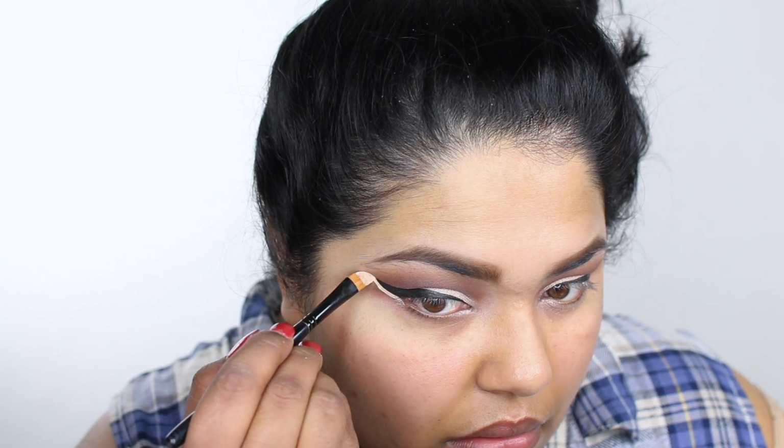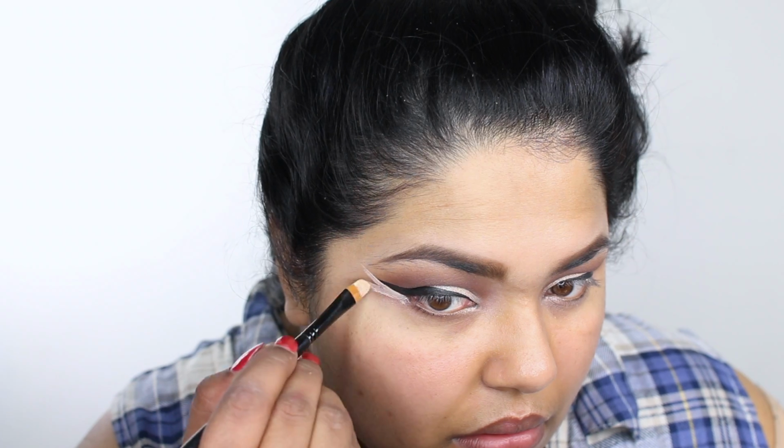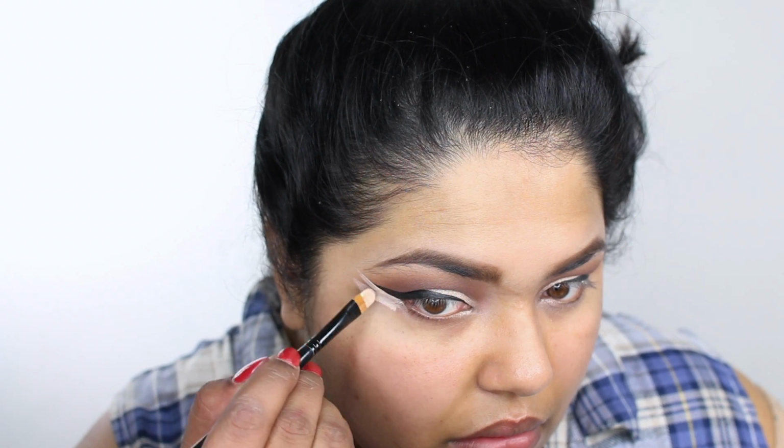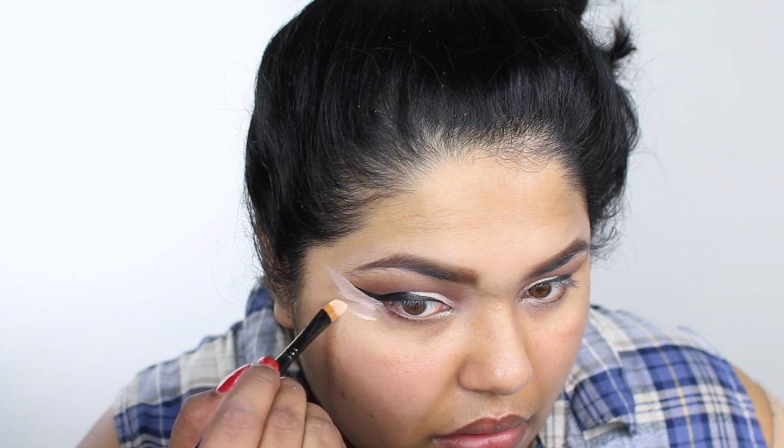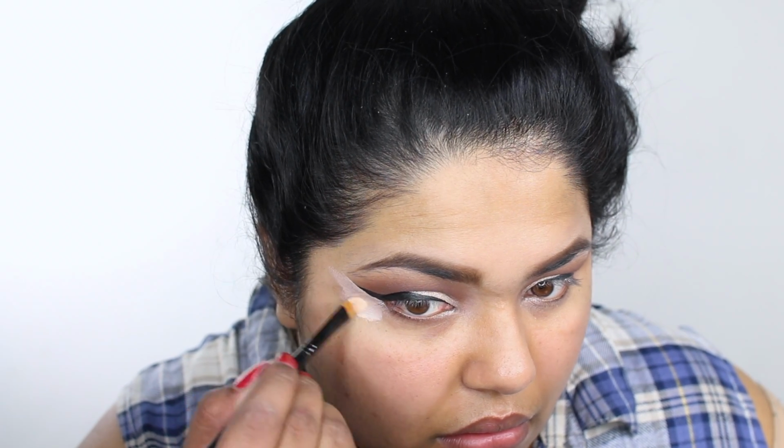A lot of times everybody panics when their eyeliners do not come out exactly the same or they do not come out perfect. So what I always do is I'll go in with a concealer and I will just clean up my eyeliner and make the line super sharp and straight.